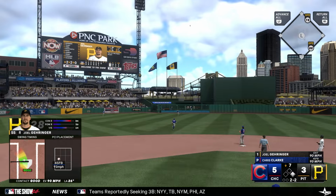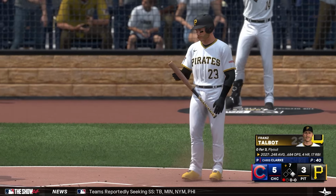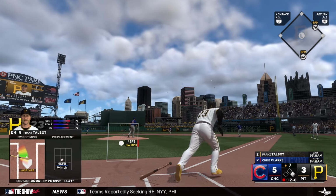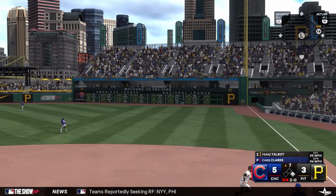Fly ball to center field. Gonna be playable by Crow Armstrong there. 1 out. They'll bring up Franz. Interesting lineup today. And another fly ball. 2 outs. Got to get a rally going.